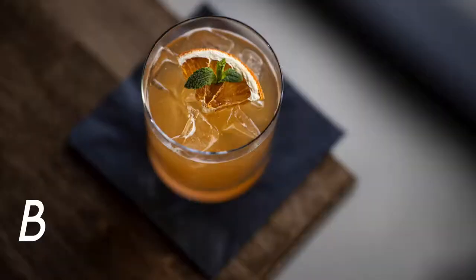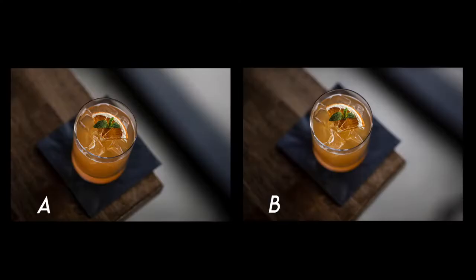Can you tell which was shot on the EOS R or the 5D Mark IV? Image A or image B?